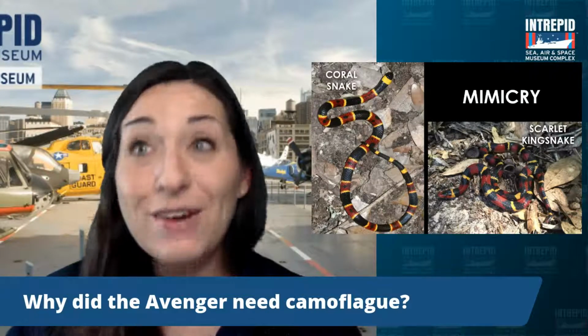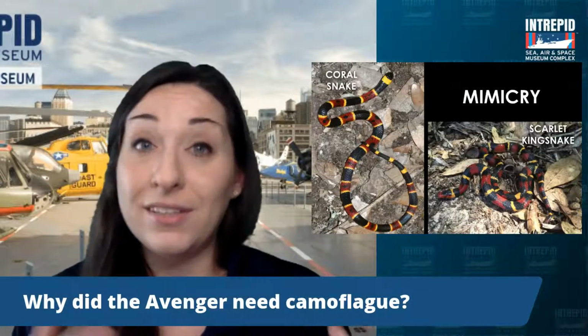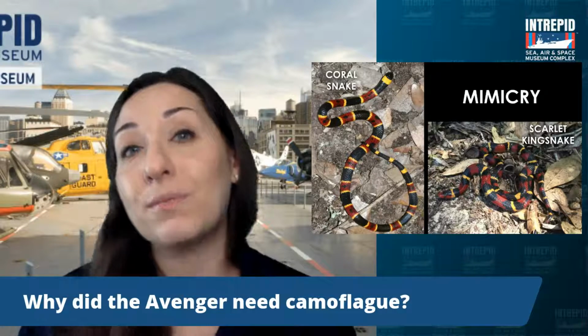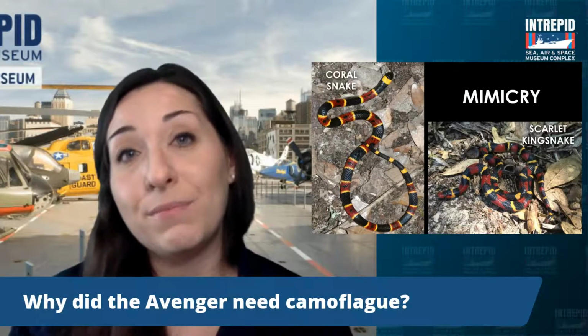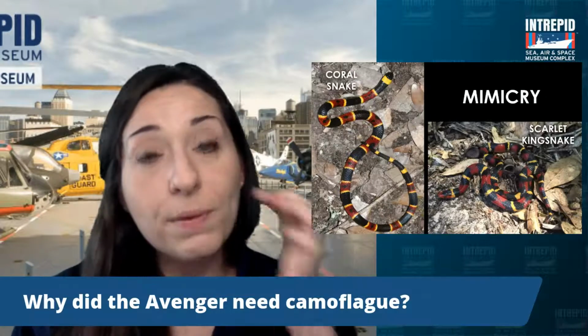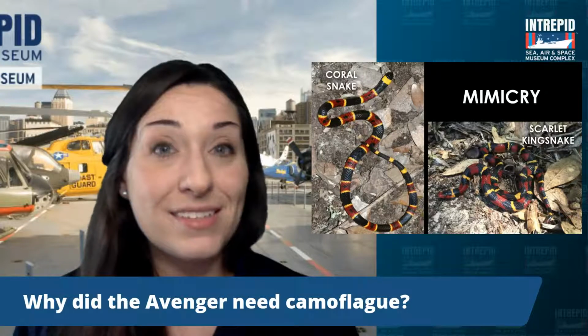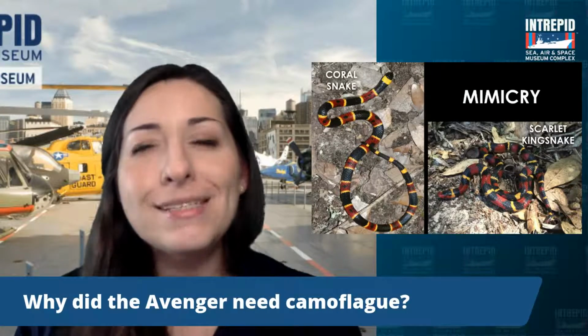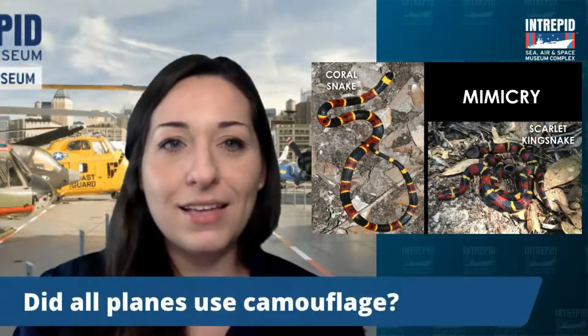So it's very important for the Avenger to be camouflaged, because it's going to be so close to these ships and so close to these other planes flying around nearby. The Avenger in particular, and any slower plane or something flying a little closer to the surface, needs to be camouflaged. Because again, it's hiding in plain sight. So excellent question. And let's see what else.